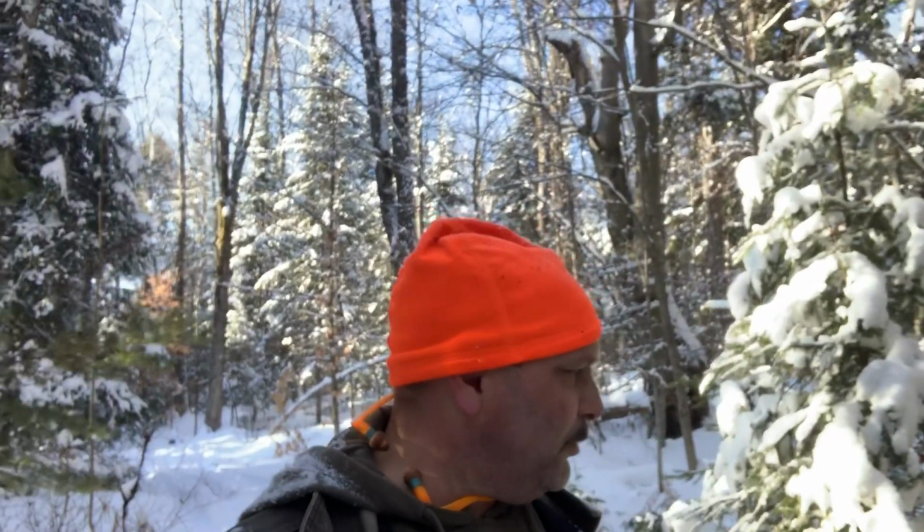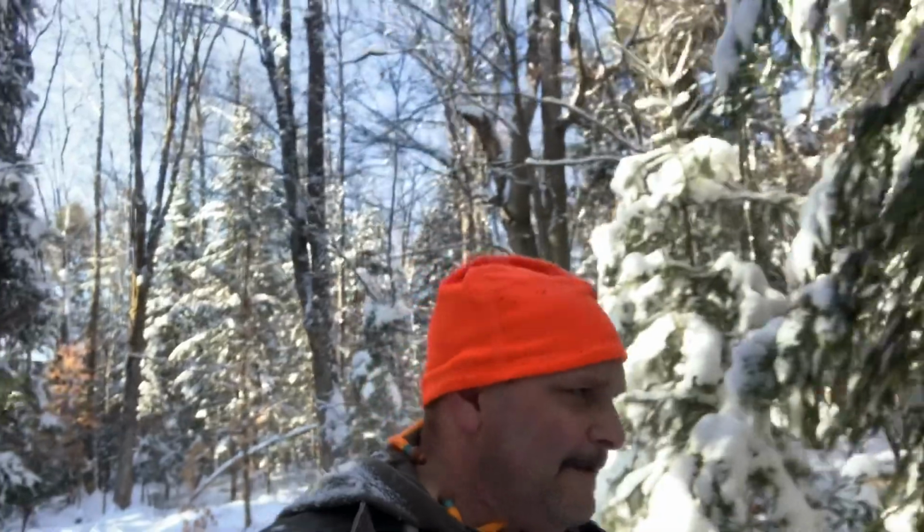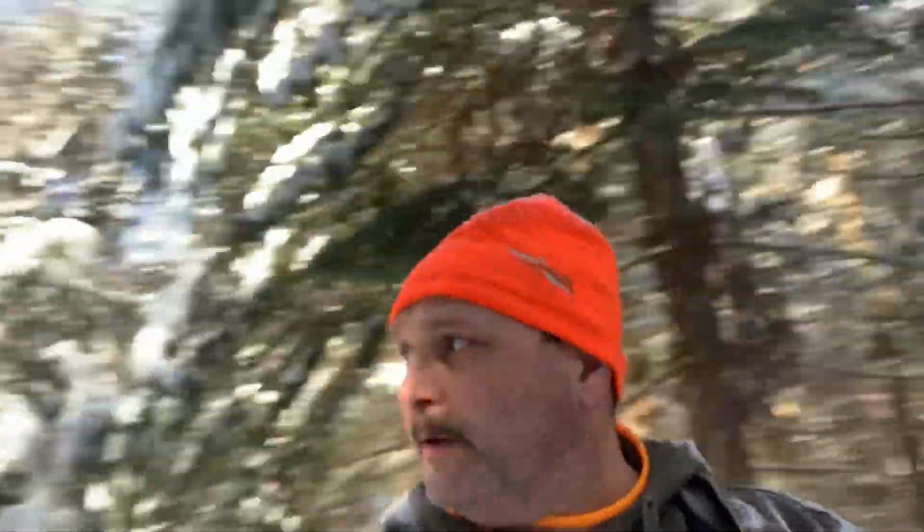I can still bust through it and still grade and do some maneuvering with the tractor. So I'm quite impressed with how things are going. It's slippery. I don't have chains on this thing, but it's managing quite well. So let me turn the camera around and we'll survey what I got going on. Now I'm at the point where I got a lot of down trees. I'm gonna have to break out the chainsaw and start doing some chainsaw work.